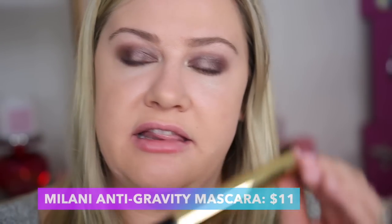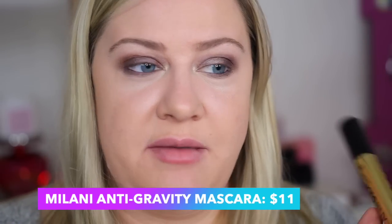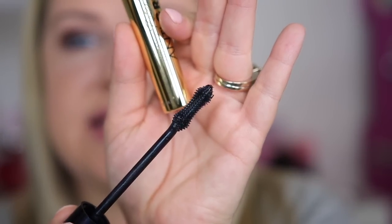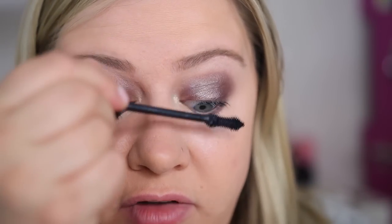I am just going to use some mascara today, no lashes. I'm going to use the MILANI Highly Rated Anti-Gravity Mascara. This one just came out pretty recently, and it has a really fun wand on it. It's skinny in the middle, thicker on the top and on the bottom. It's supposed to give some really good length and volume. I have used this one once already and I was pretty impressed. So now it's the second time.